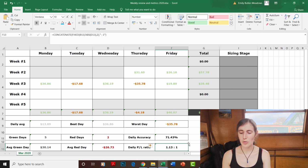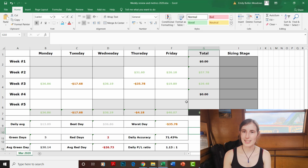I'm just trying to keep focused on this challenge, and focused on giving it a really good go, to get a good month's worth of data here to see whether I'm worthy to trade with real money or whether I need some more practice in the demo. So we'll see.